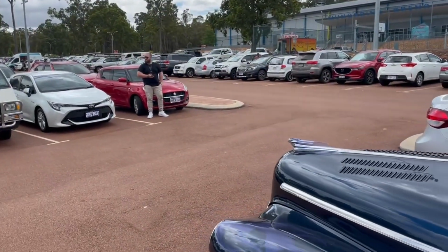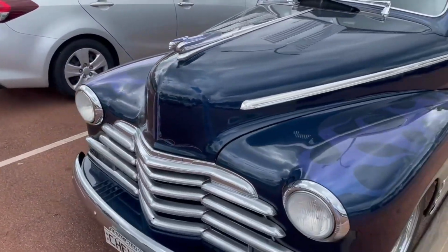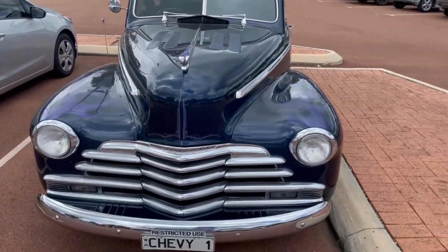A gorgeous man. He thinks I don't see him. He's been trying to get out of the camera. Look at how cute.